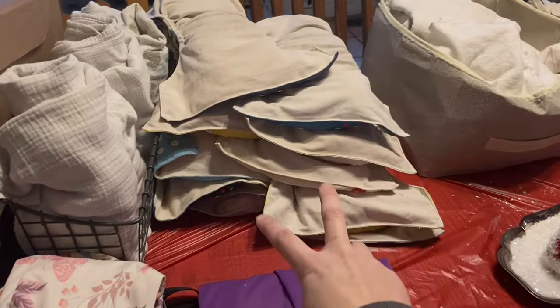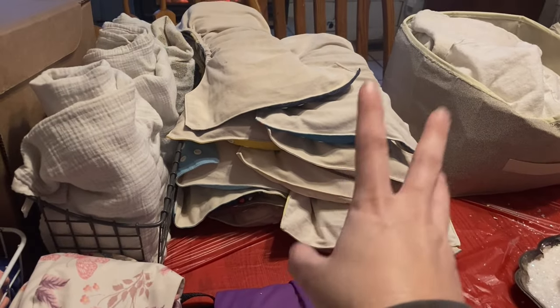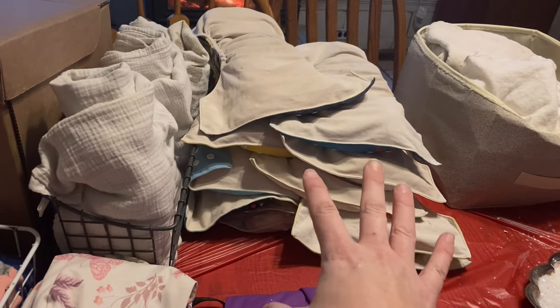I have my pocket diapers, which our 2-year-old, who is still not quite potty trained or is working on it, uses almost exclusively. So these are basically for him right now.